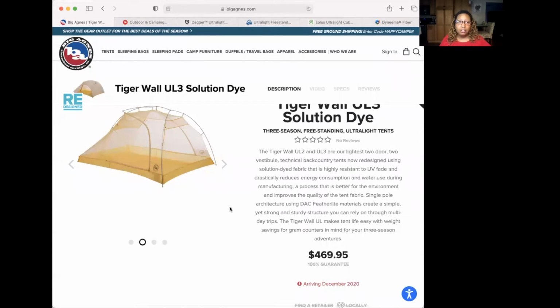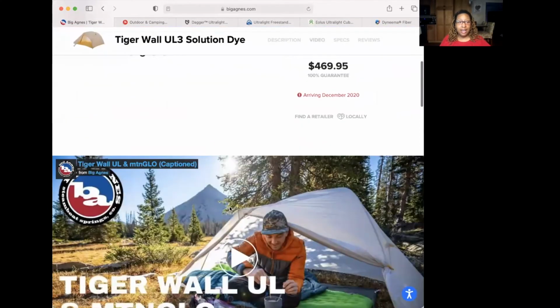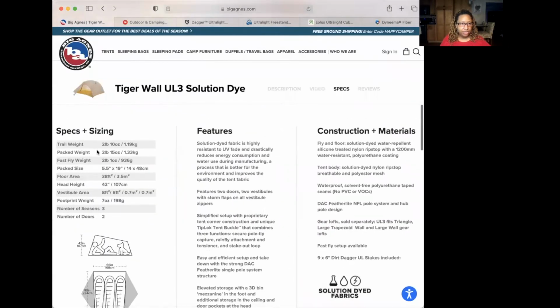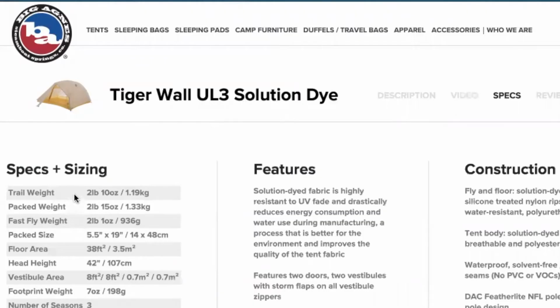So the Tiger Wall Ultralight 3 solution dye weighs, packed weight, 2 pounds 15 ounces. That's pretty amazing. I also don't understand why they give you all these other weights. Really, this is the most important. This should be at the top. Trail weight means you cut something, I guess. I don't know, 5 ounces, you cut maybe the bag that it comes in. I'm not sure what that means. So another question for a gearhead or for an REI advisor.